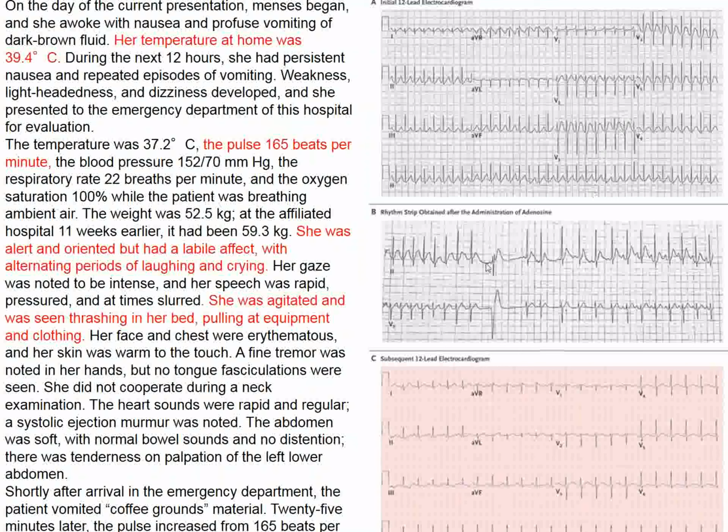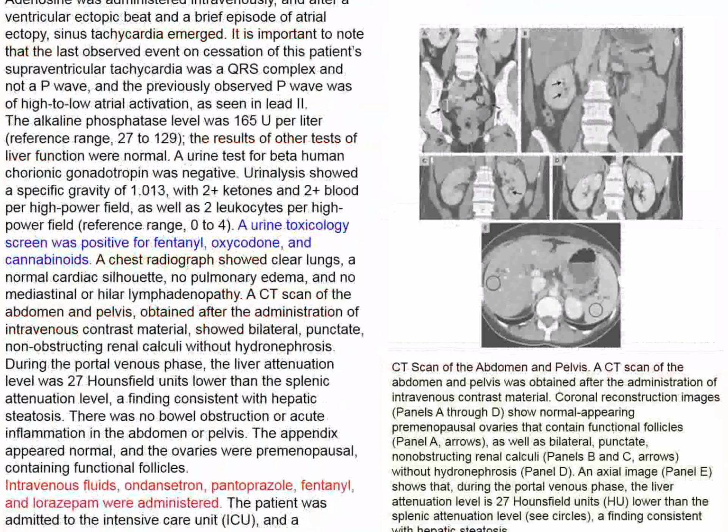We don't see any P waves. It looks like it's a paroxysmal supraventricular tachycardia. She gets adenosine, converts to sinus rhythm. Here we see P waves, and then there's a subsequent 12-lead electrocardiogram. So this woman, who's also agitated, thrashing in her bed, pulling at equipment and clothing, laughing and crying, seems to have a delirium, which would perhaps suggest withdrawal from certain drugs, but treatment is continued. So she gets adenosine for the supraventricular tachycardia. Urine toxicology screen is positive now for fentanyl, oxycodone, and cannabinoids.